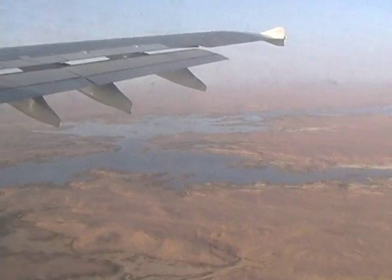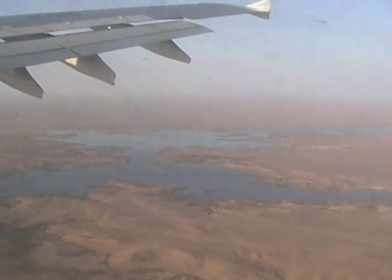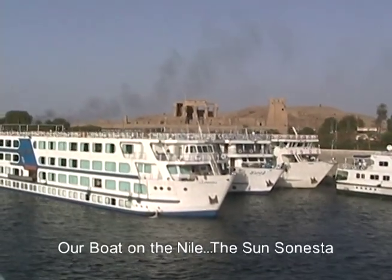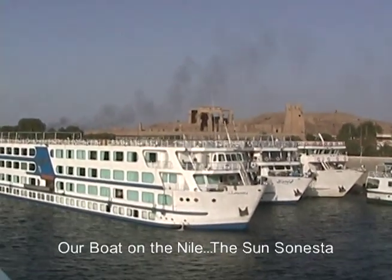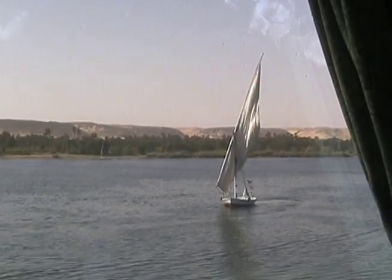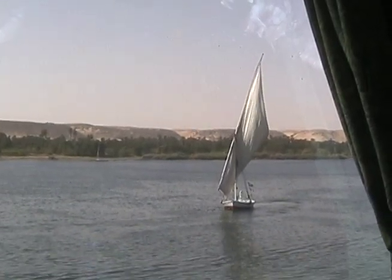That's the lake behind the Aswan Dam. And then this is our room in our cabin. And here's the window. And we're right on the Nile River here.